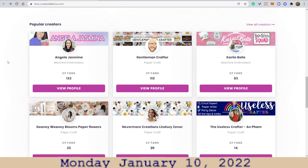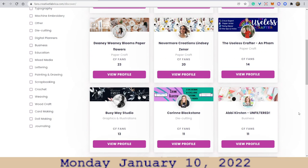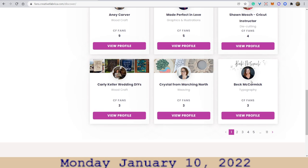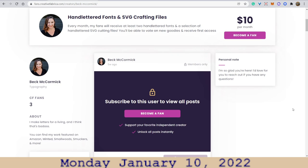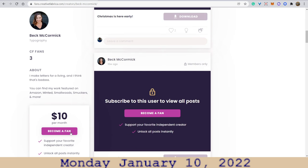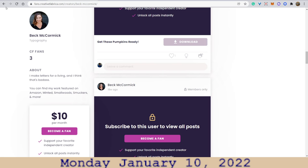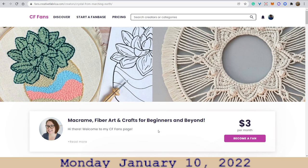And I love this. Oh my goodness. So it says view all creators. We'll click that for a second. And there's a whole bunch of them. I mean, you gotta start somewhere, right? Let's see. I make letters, it's $10. Well, she only has 4. I don't know why. Maybe it's because it's $10. Let's look at this 3. And this one, I'm curious about the $3 a month.